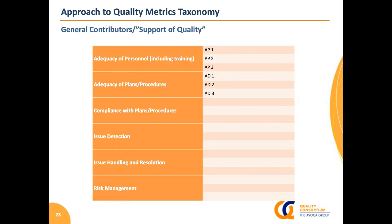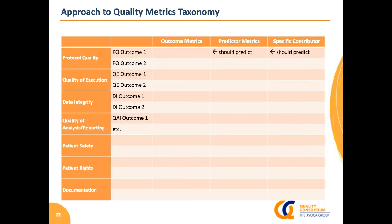We also recognize that there are some things that we do that contribute to quality, but in a very general way, not just to one specific outcome. So we have things like adequacy of personnel, adequacy of plans, issue detection and handling and resolution procedures. So at the AQC, we developed sort of a separate supportive quality suite of metrics to handle things like that, recognizing that they were important, but not necessarily attached to one specific outcome. So at the AQC, what we've done with this basically is to use this grid to go through and make sure that every cell has a metric and a high quality, well-designed metric, and that all of these different metrics do what they are supposed to do, thus resulting in a complete suite that covers all of the bases of quality and the path to all of those quality outcomes.